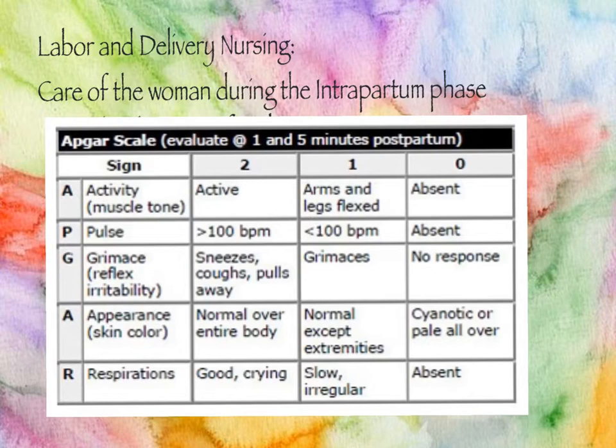The next A in APGAR is for appearance, and this is where we look at the skin color. Now, if you get a baby that is all pink, that is 2. If you get a baby that is all pink except for the hands and feet, which is known as acrocyanosis, that's pretty normal. You'll get a 1. And I'm going to say maybe 98% of babies. I don't have an exact number. I see very few that come out with pink hands and feet at 1 minute of age, or even 5 minutes of age. It usually takes an hour or so for those extremities to pink up. So they will get 1 point for that. 0 points if that baby is blue or pale all over.